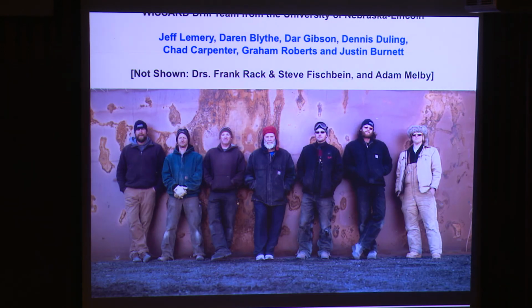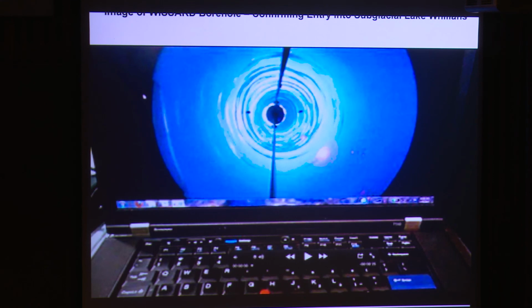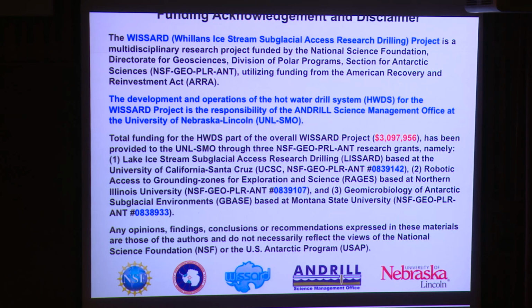And that's the drill team taken in Antarctica. They just look so happy. And there's a picture I think John showed as well, down the borehole, when they were starting the camera down. And there's just a little, who was all involved. So that's it. That's how you drill in Antarctica.